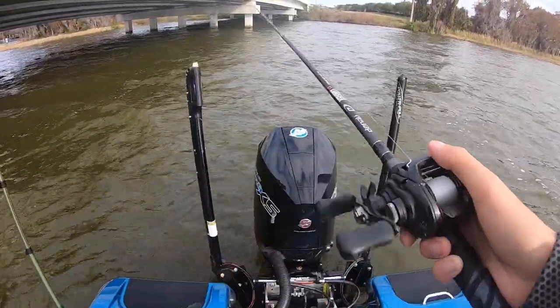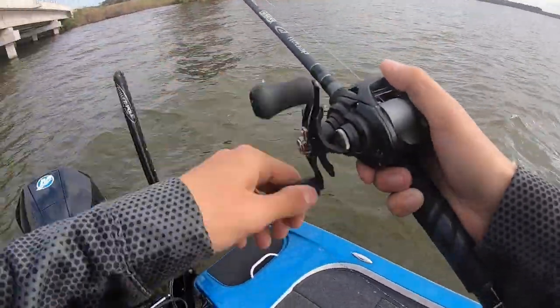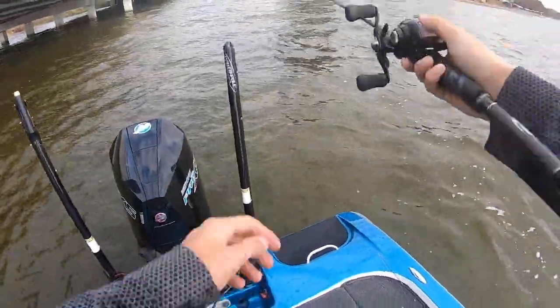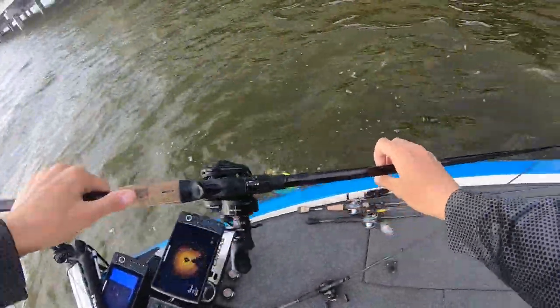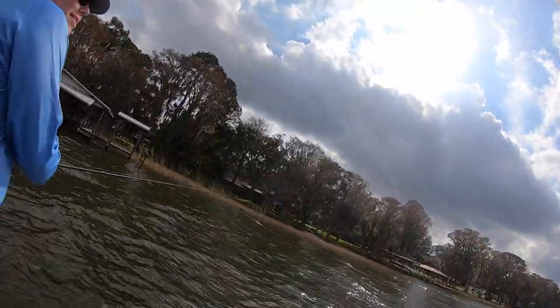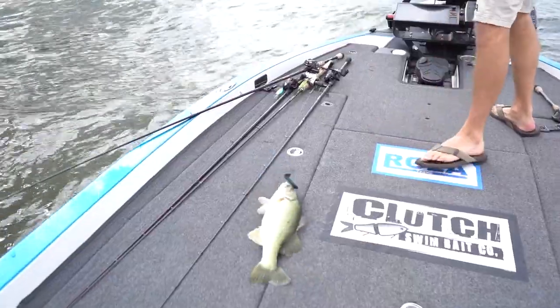Throttle it. Actually, you can get to it. Oh! Your whole line jumped. That one felt good. Let's see how they like a plug going through their face. There we go. Nice one.